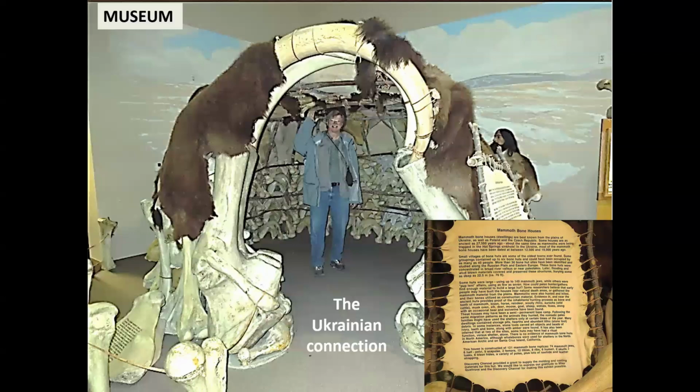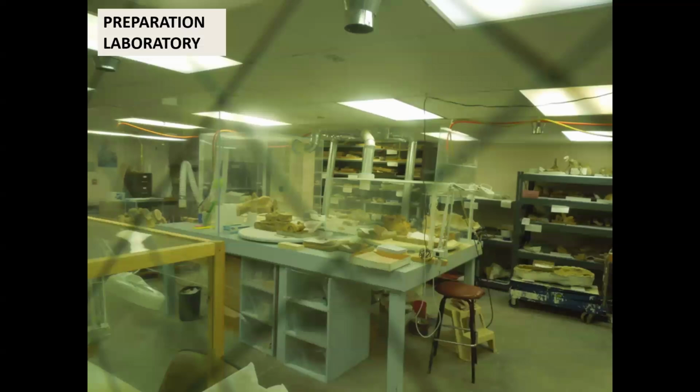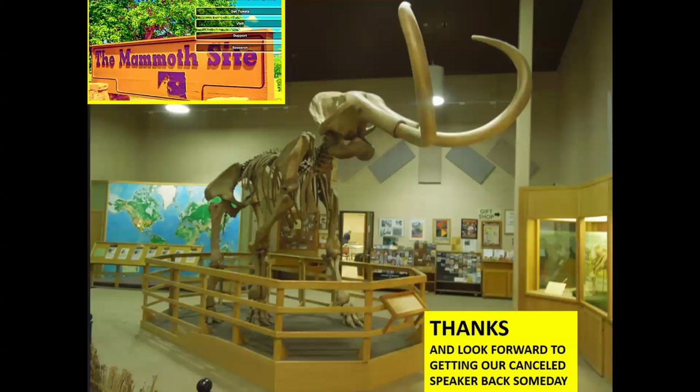As well, they had models showing that Paleolithic man lived with mammoths and hunted them. In fact, the earliest types of arrowhead points in North America are much larger than normal. They're spear points and so on for handling animals this big and hunting them. In the Ukraine, apparently they found preserved tent-like structures that were made from mammoth bones and ribs and tusks and whatnot. There's a preparation laboratory, and I hope someday we'll get the experts and learn something in more detail.